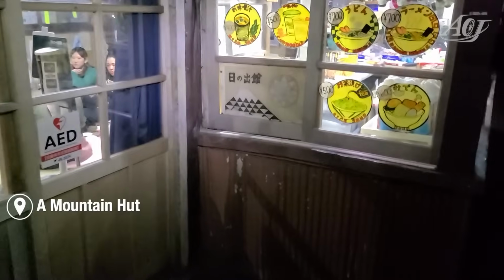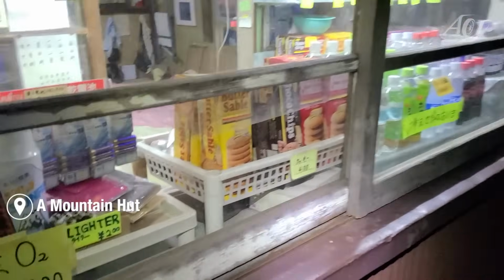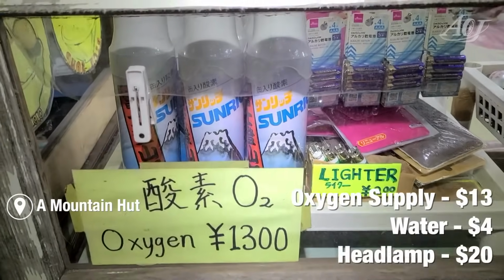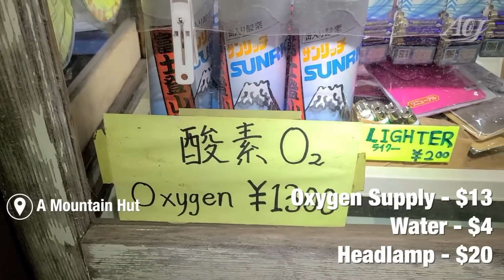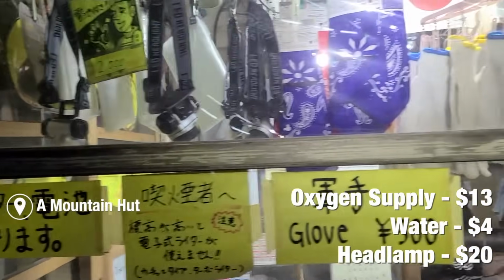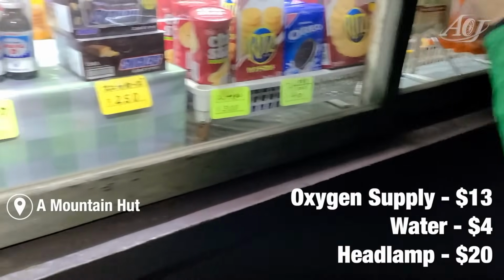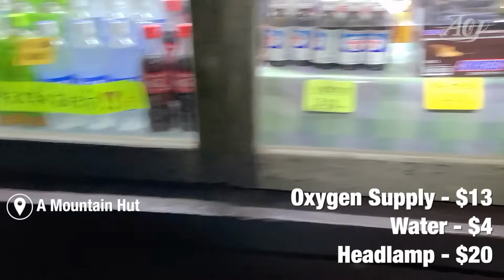People are eating inside and still the stuff here. You have energy? Oh, that's the oxygen. O2, 1,300 yen. Chips, and there's a lamp. Look crazy. Drinks. Look, the drinks are 400 yen. 400 yen.